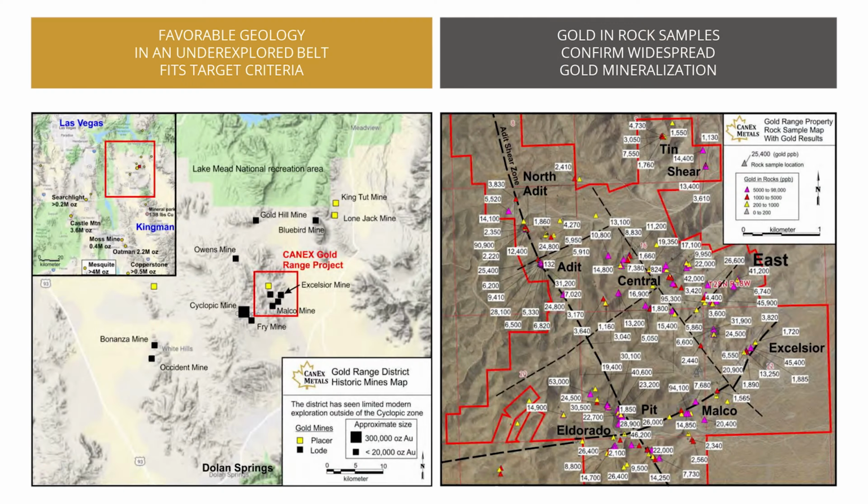Yeah, it is, Leo. Nice to be here. Thanks for recording this. Gold Range is in northern Arizona. It's seen active mining since about 1880. A lot of small scale mining here and there. There was a little bit of more advanced open pit mining in the 1970s, 1980s, but it's really an area that's been untouched by modern exploration.